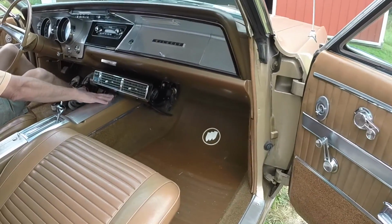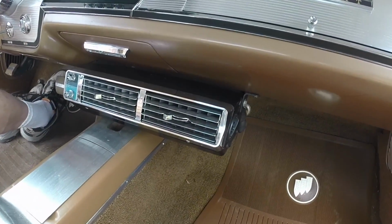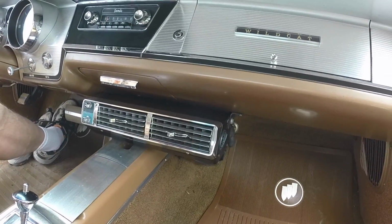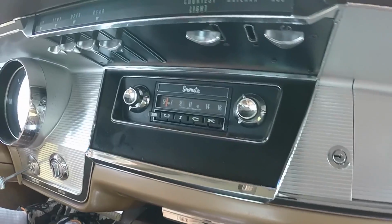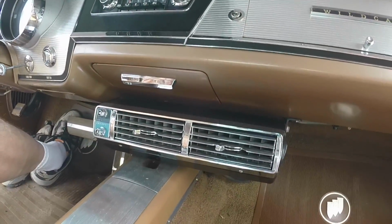The only bad part is it took the place of the tach. There used to be a tach sitting right here. You can see where they're mounted. I don't know where the tach is. Not that it would matter, if you can't put it where it's supposed to be.